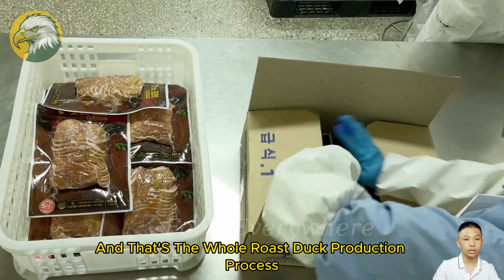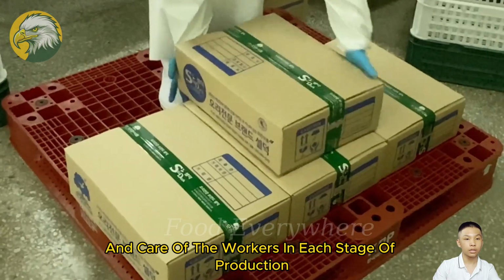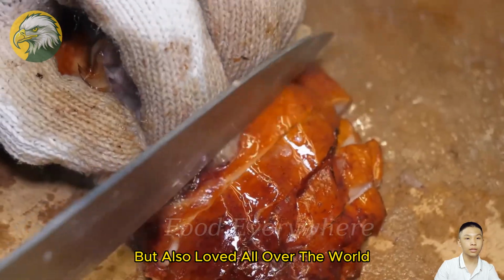And that's the whole roast duck production process. The dedication and care of the workers in each stage of production is the reason why roasted duck is not only popular in many countries, but also loved all over the world.